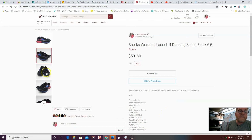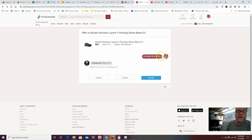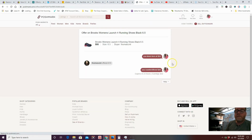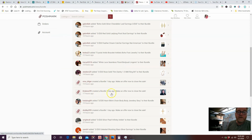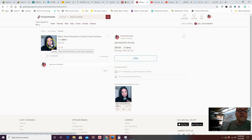I price these shoes worth way more than 15, but you always want to counter. I'm not going to sell them for 15, so I'm going to do 20% off my list price and send them a counter offer of $40. So you want to check your offers. If anybody has bundled anything, see that they bundled. What I do is go back to somebody that bundled something a day ago, and then I will send them an offer. Like this person added this rhinestone choker to a bundle.